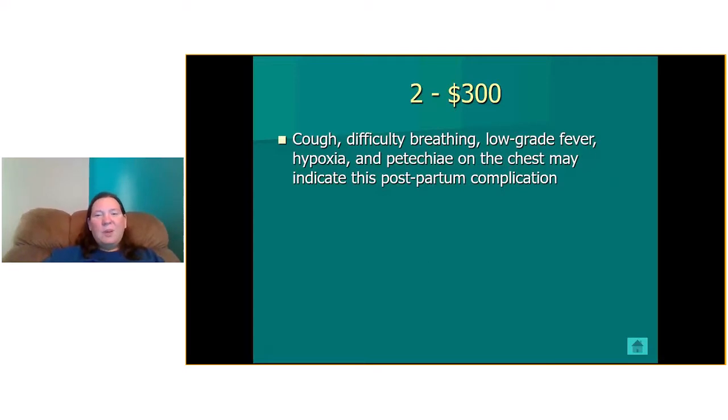Cough, difficulty breathing, low-grade fever, hypoxia, and petechia on the chest. What all may these be symptoms of? Pulmonary embolism? You got it. Pulmonary embolism. So pulmonary embolism is not always obvious. Sometimes the symptoms can be a little vague, like cough, for example. They may just have a dry cough, may have a low-grade fever, petechia on the chest. All these are potential symptoms of pulmonary embolism.